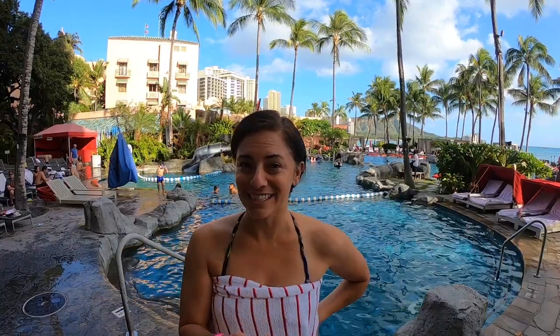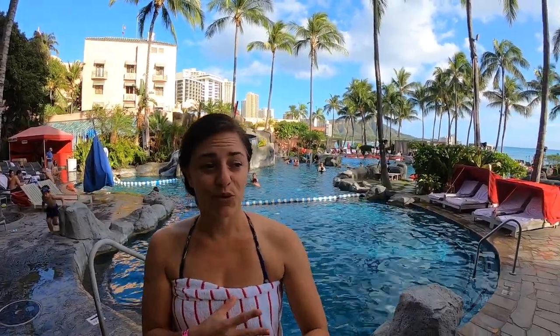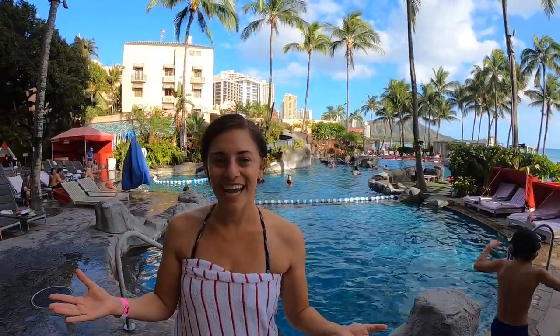So the Sheraton is larger than the Royal at 1,500 rooms, but it's still smaller than the Hilton Hawaiian Village. It's right in the heart of Waikiki. The rooms are a bit more economical than the ones at the Royal Hawaiian, and you still have this amazing pool that you share with Royal Hawaiian guests, as well as a kids club. So it's pretty much a perfect place for kids.